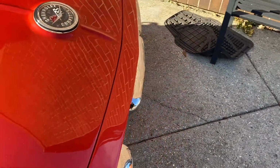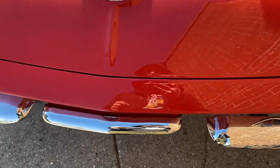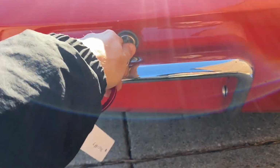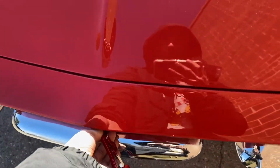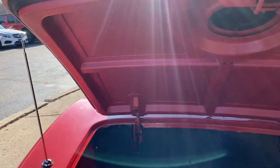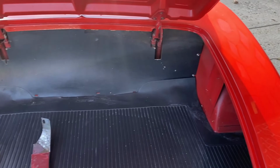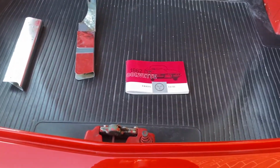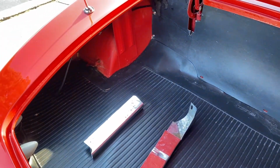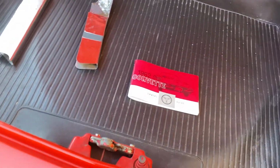And pause the video for a second while I grab the key to open the trunk. All right, got the key. Let's go ahead, stick it in, and open the trunk. There we go. First off, under trunk, like you would expect it to be, as well as the rest of the trunk here with the trunk mat in place. There's your shielding I mentioned, as well as the manual. And pretty much like you would expect.